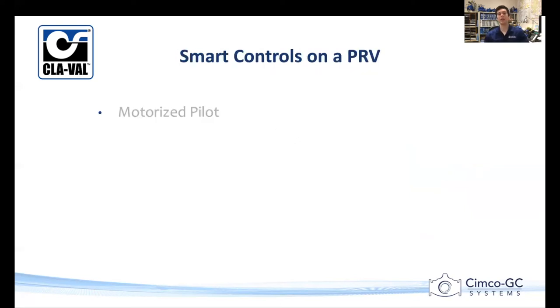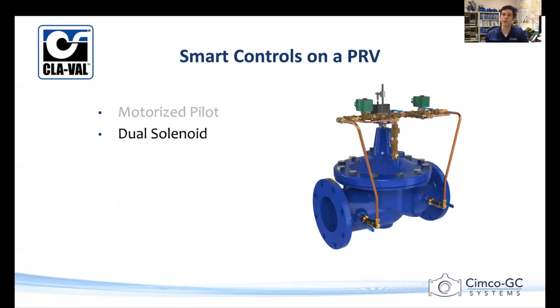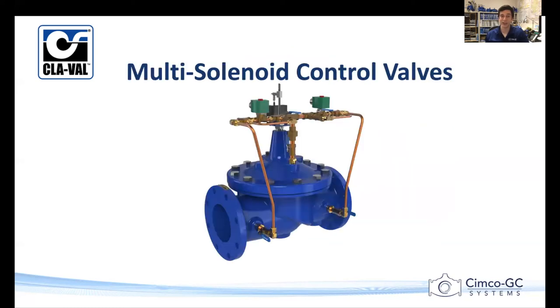All right, now beyond that little motorized pilot, that motorized pilot is still working as a hydraulic pilot. So I can change the set point on my pressure reducing motorized CRD34, but it's never gonna be a pressure sustaining pilot. It's never going to be a flow control pilot. It's still just sensing downstream pressure and controlling for that. If we want to get beyond that, we need to get some solenoids in there. So a dual solenoid setup like this here is a Swiss Army knife of electronic pilot controls. This valve here can do just about anything.